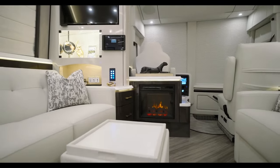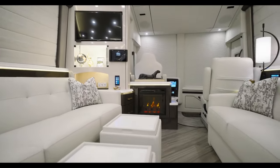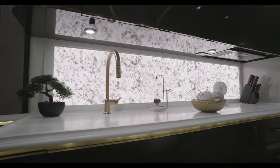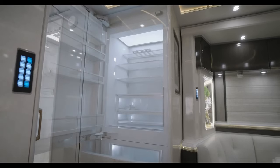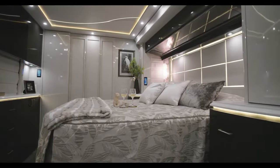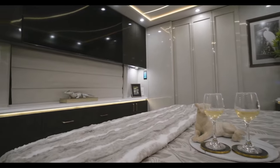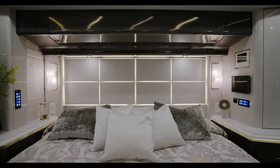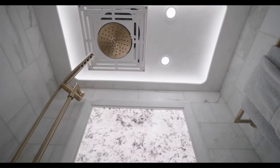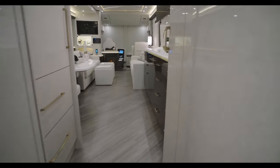It features a large living area with a fireplace, a dining area with a table that can seat six, and a kitchen with a full-size refrigerator, an electric induction cooktop, and a built-in microwave. The 1379 also has a master bedroom with a king-size bed, a guest bedroom with two twin beds, and two bathrooms. Marathon Coach 1379 price not yet announced.